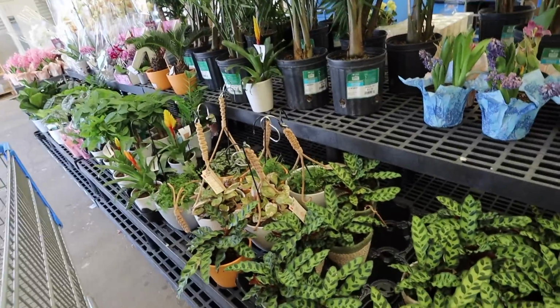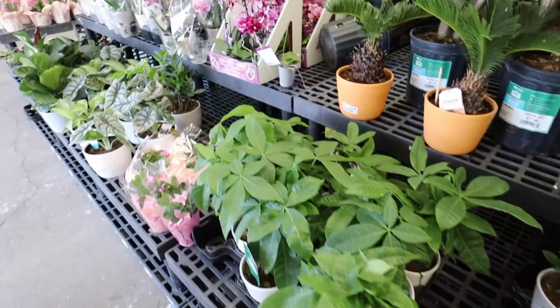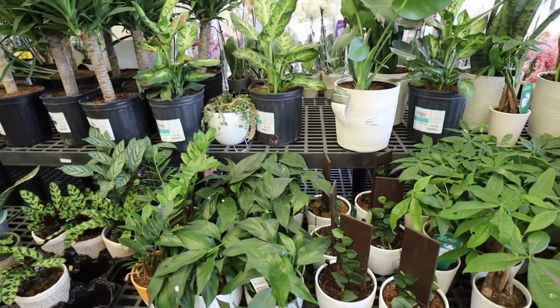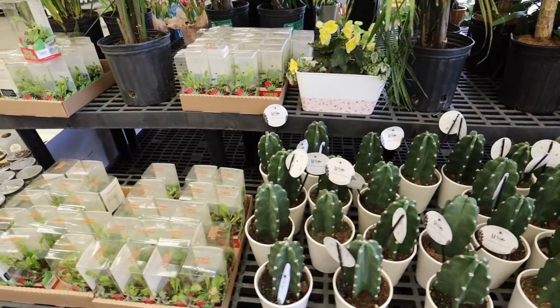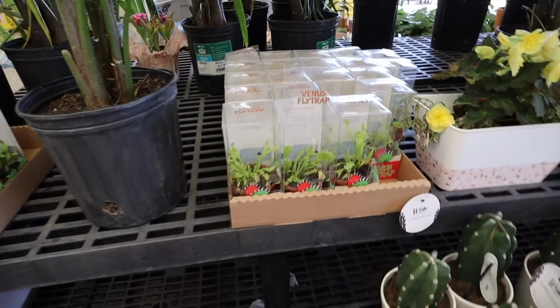But they had some good calathea, and I don't really buy those anymore, but they were really pretty and nice still. A few alocasia that were really pretty, and then the money trees were awesome. I did find these really cute and big Venus flytraps, which really caught my eye. I've never seen them that big in a store before.